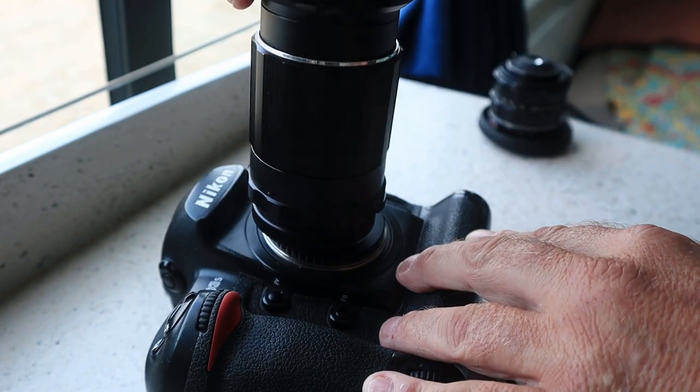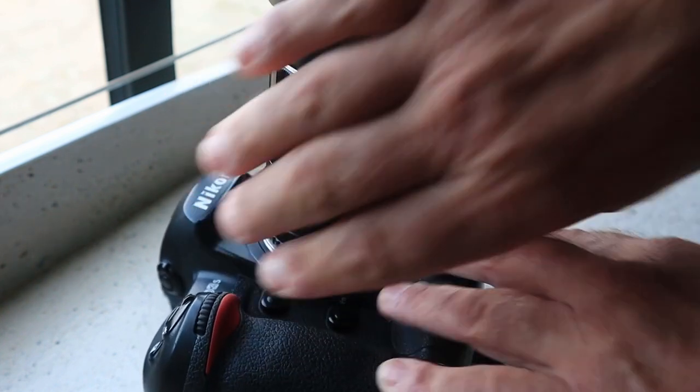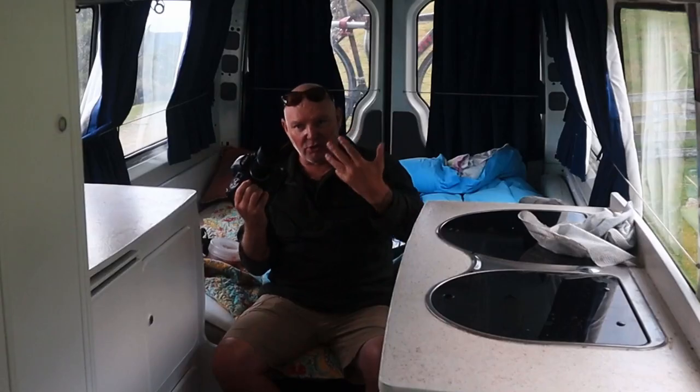I use the Nikon D3s, and I've coupled it with the Super Takumar 150mm f4 lens. I just love this lens. It's light, it's compact, it's got the reach, but it's not got the weight. It's beautiful.